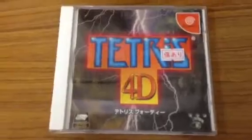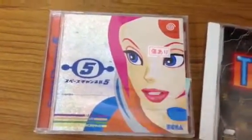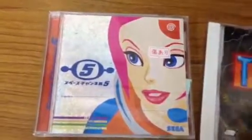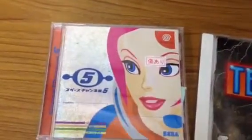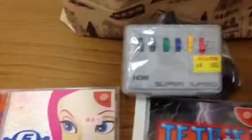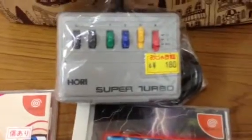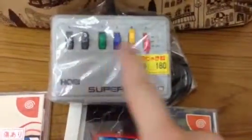Gotta go faster. Alright, Tetris 4D. This was like 50 yen. Awesome, for the Dreamcast. This one, Space Channel 5 for the Dreamcast. It has a few scratches, but it's not bad. 80 yen. So just keep in mind, 100 yen is a little more than $1, right? This is a connector and cord extender for a Super Famicom or Super Nintendo controller, and you can switch the turbo on and off. 180 yen. Sweet.